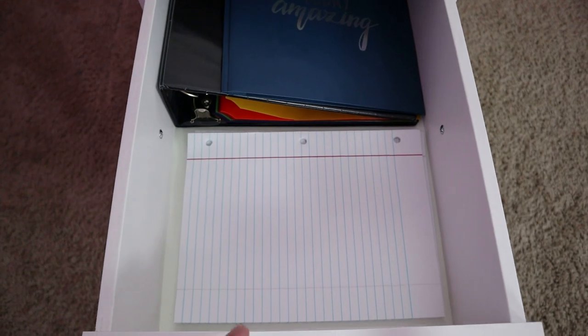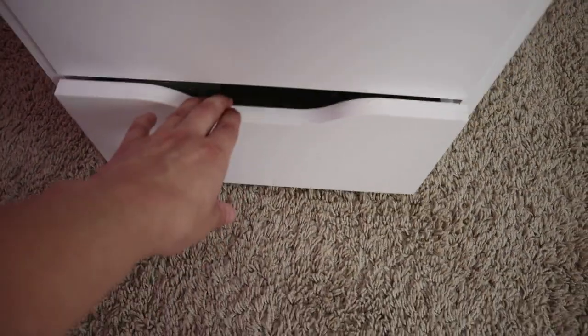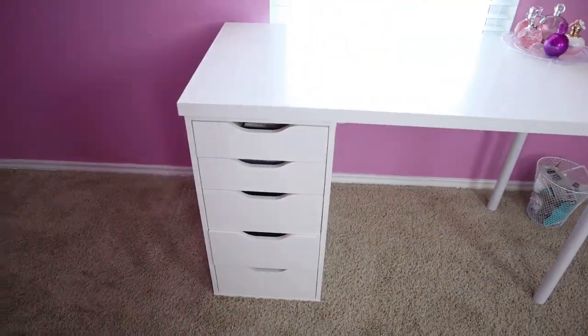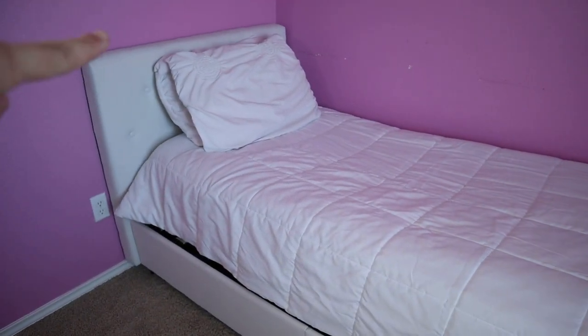She also has her binder and paper in here. And then these are just empty right now. We have to get some more organizers. We're actually gonna go back to the store and get it, but that's how she has it. And then she also has the white comforter as well. That's all she got. And then she has her little white pillows.